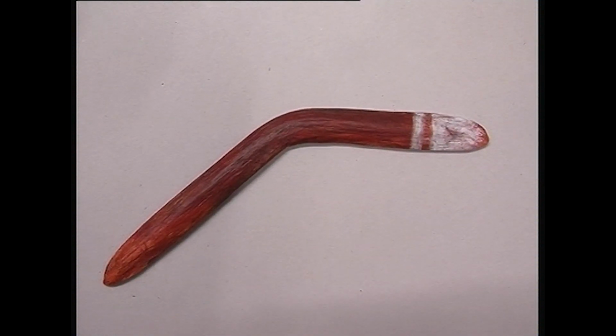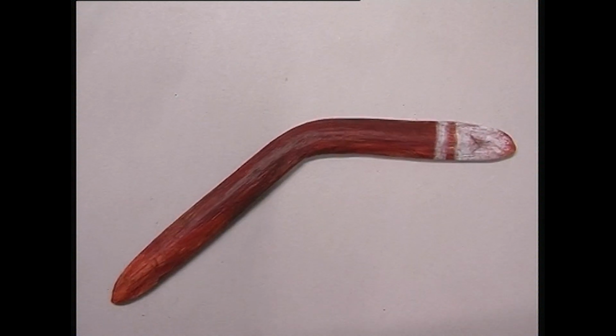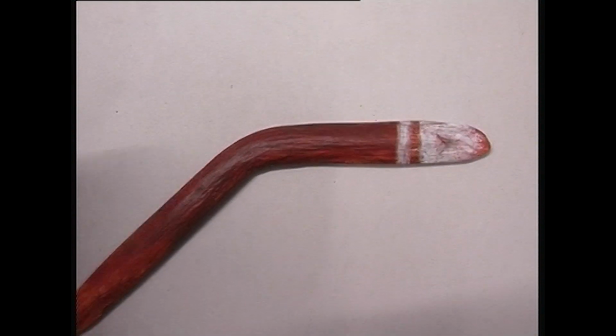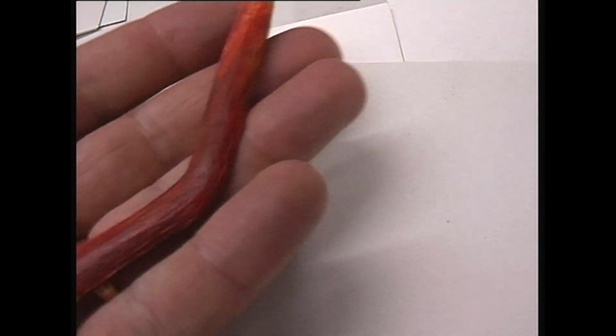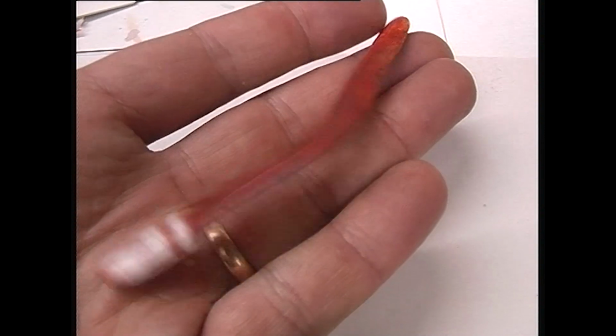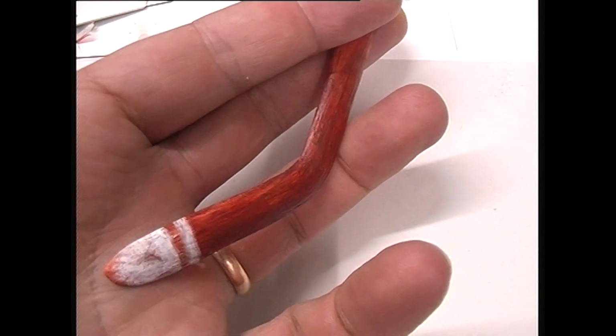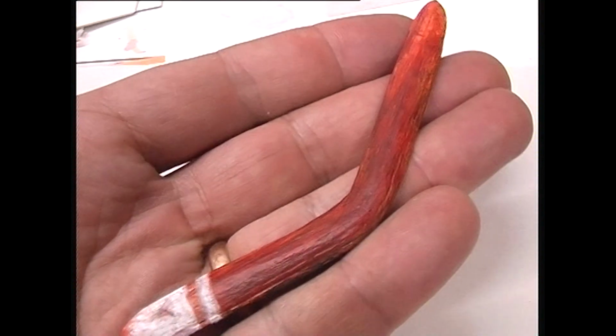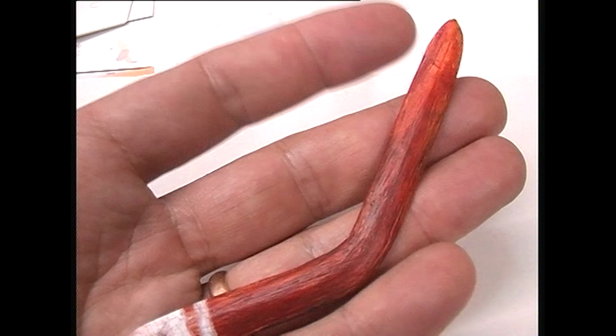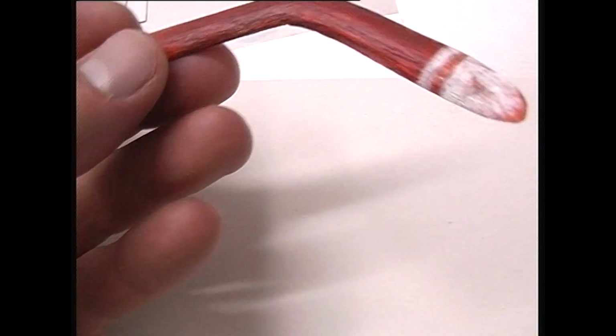So this is ALPHA Aboriginal, my version of a boomerang. Did some great research at the museum and I found out lots and lots of stuff. I'll show you how small it is. That's how big it is, whereas the real one might be all sorts of large sizes. But it's wonderful, there's such wonderful things I learned.